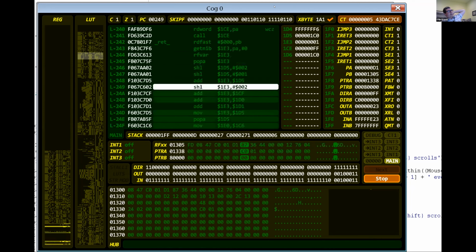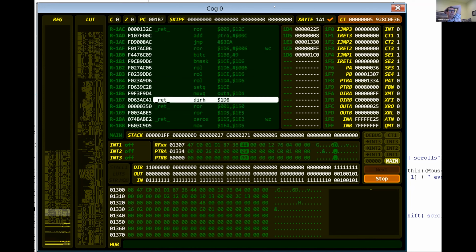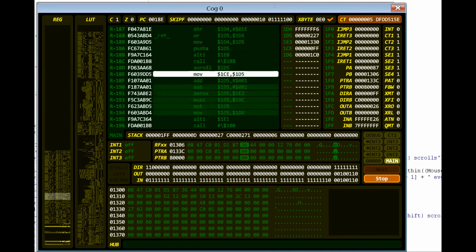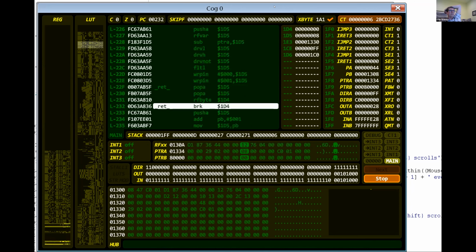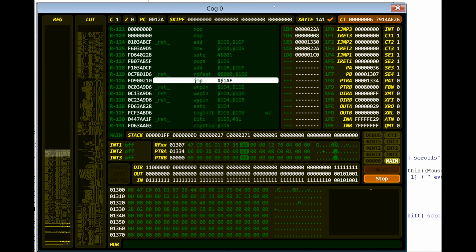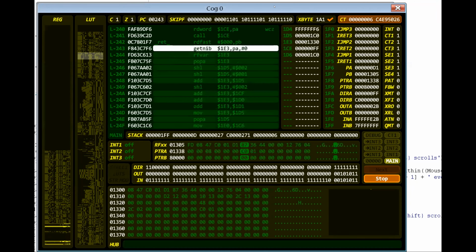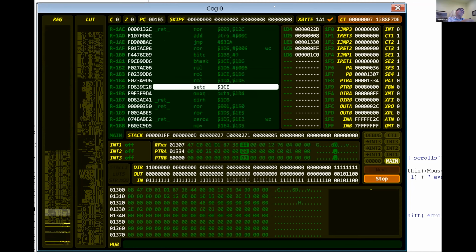Any questions about this or comments or requests? I mean, the obvious one is to import labels from the compiler. Yes. Because being able to see the memory is not very useful if you don't know what's going on. Right. Especially if you have a spin program, you may not even be terribly aware of how everything's laid out in memory.